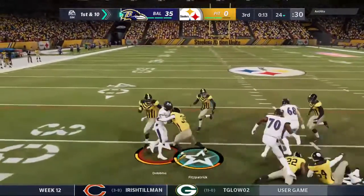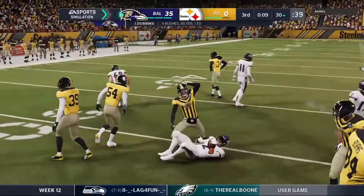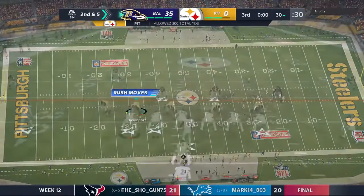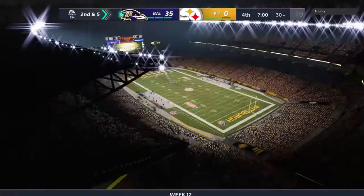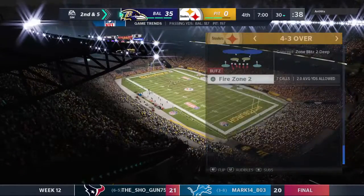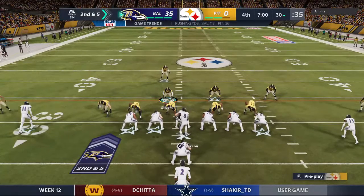He'll start with a handoff to Dobbins. And this will be a gain of 5 as he gets it to the 30. J.K. Dobbins on the carry for Baltimore. Brought down at the 30-yard line. We are headed to the fourth here on Thanksgiving night. We'll return with more after this break. You're watching the NFL on EA Sports.